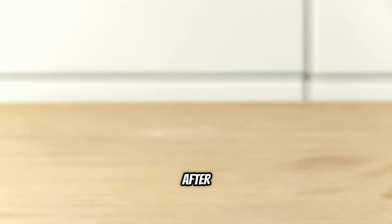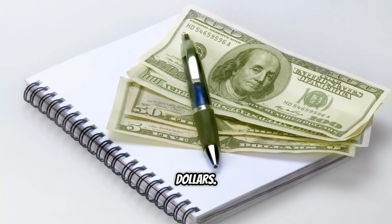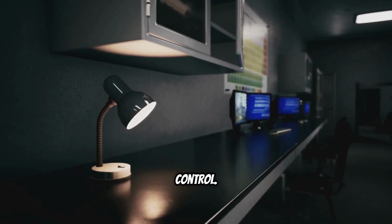Screenshot saved. After a week, the results were clear. Out of 10 tools, 3 paid, LeadHarvest, Clipmaker AI, TaskEarn AI, combined payout $270. Right now, real earnings come from your human value, research, creativity, and quality control.